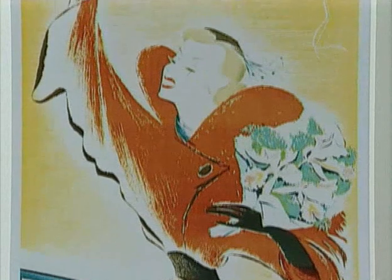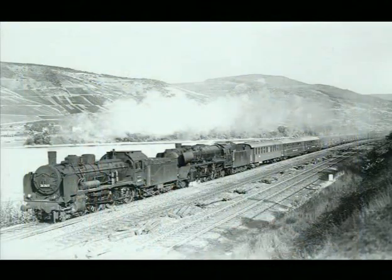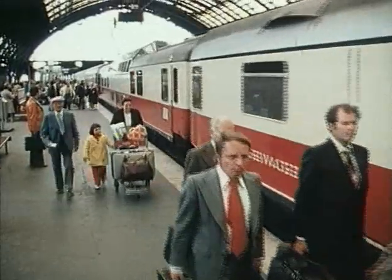The second Rheingold had the word Express added to its name. It began to operate in 1951. But its carriages were distinctly less opulent in their furnishings. Before the war, the Rheingold consisted only of carriages with fully upholstered seats. But the situation after the war was different.